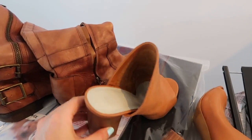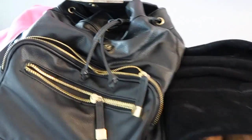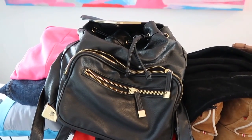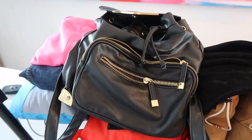I actually think I'll put these in my office because I have a bunch of heels in there, as you guys know, hangers that I will be throwing away. And then a backpack, which has school supplies in it, and I have not been in school in years, so I have no idea why that was up there. So all of this stuff is going downstairs in storage.